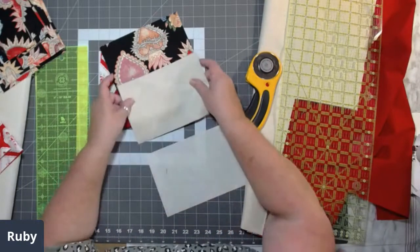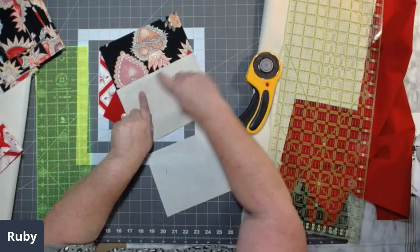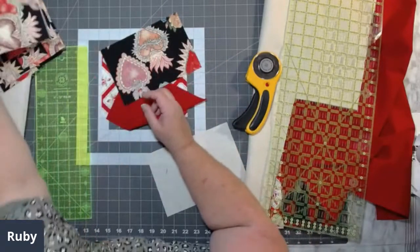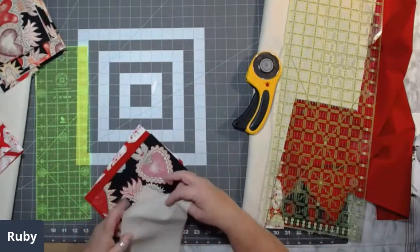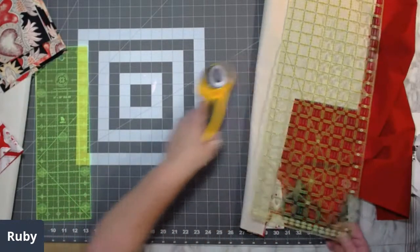It will be on the outside because it's going to show on here, and it's also going to get a binding on it just to give it some extra contrast. So that is all your pieces. These are all scraps I left over. A little bit of waste of fabric, but you know me, I'm not good at not wasting.